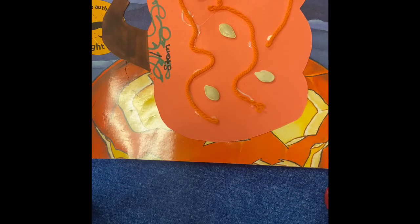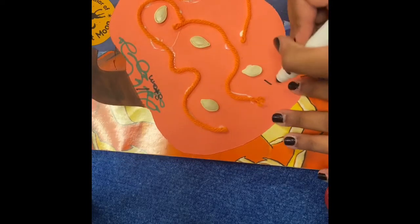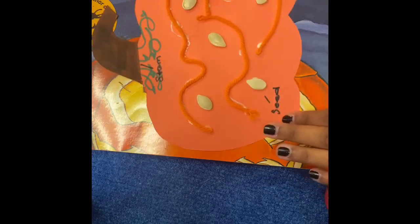Okay, and the next part I'm gonna label is my seeds. And seeds is also a vocab word. Do you guys remember what seeds are? Seeds are something you plant to make more plants or flowers. So I'm gonna find my seed and I'm just gonna label it.